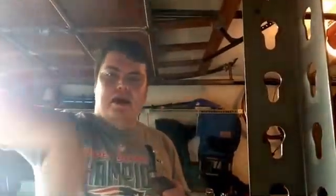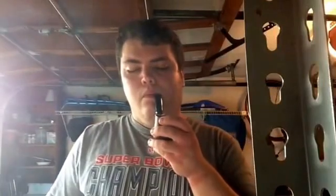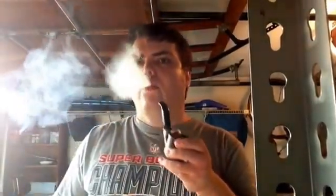Whew. And it puts out some serious smoke. Yeah, at this point I'd say a soil, almost not dirt-like flavor, but definitely an earthy flavor to it.